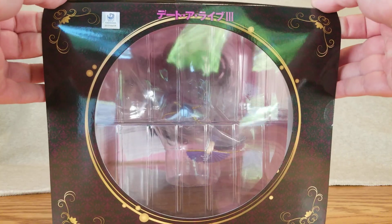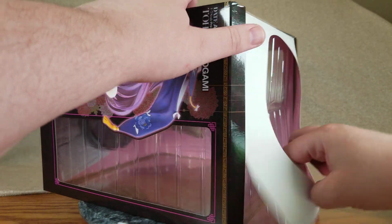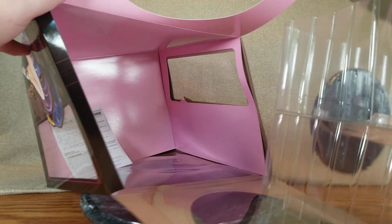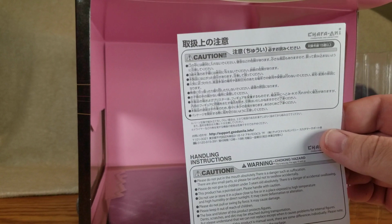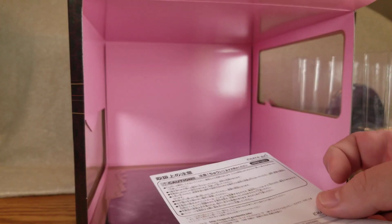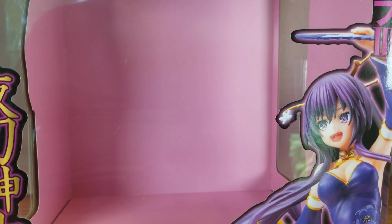So, typical 3 seals. You got the Kadokawa sticker. Get the box open. Slide her out. And in the back, we've got a piece of paper with just the standard warnings. Don't lick, don't throw, do not put in the mouth, absolutely. So yeah, basically don't eat the figure. Wow, it's very staticky. The inside of the box, it's pink. It's got like square patterns. So yay. Nothing special about the inside of the box.